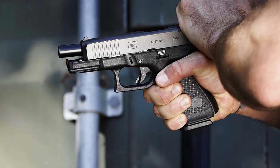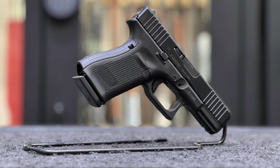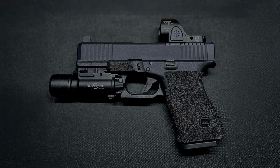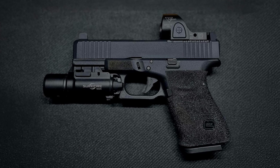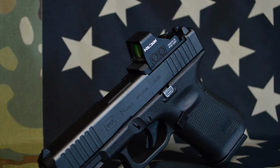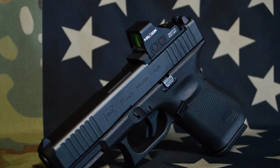And yeah, it's not ergonomic perfection. The grip feels a bit blocky. But there's a reason the aftermarket for Glock frames is massive. Pair it with a Holosun 507C X2 if you want a balance of price, features, and durability, or go high-end with the Trijicon RMR. This isn't a pistol trying to impress you. It just performs every time. And honestly, that's what makes it impressive.